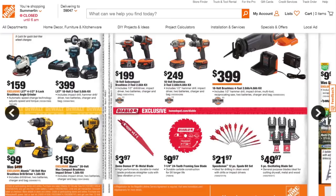I guess the other ones are from Milwaukee. We got the Demon 9-inch bimetal blade. Now, this is not the same one you saw me use. The one I had was the Amp, so it was a step up from this, considering this was $3.97. The blades I was using, I think, were like $15 a pop. We got the Diablo circ saw 997 for a 7 1/4-inch circ saw. This is your typical 24-tooth framing saw there. We get the Speed Demon 12-piece spade bit set and the 5-piece oscillating blade set, $49.97 there.